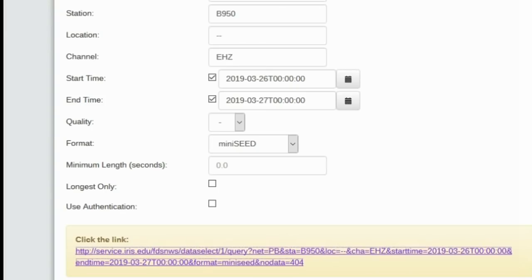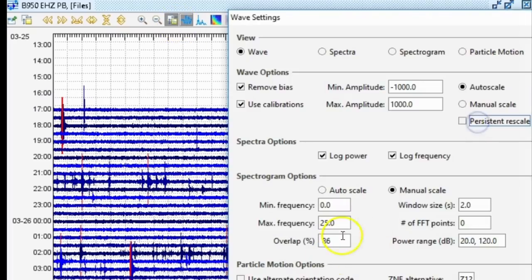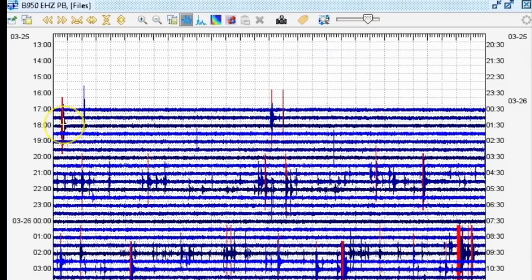Let's check it out in the seismic program Swarm. Here we have the most recent data stream from Borehole 950, which resides near YNR in the Norris Junction, south of Norris Geyser Basin. Actually, was it a little more southeast-ish? This is the most recent data stream since about 1700 Mountain Time on the 25th, which would be midnight for the 26th, 0 UTC. Let's turn persistent rescale offset overlap to 95. We do not need a filter because this is a short period station. Well, sometimes you can use a filter depending on what you're looking at, but right now we don't need one.